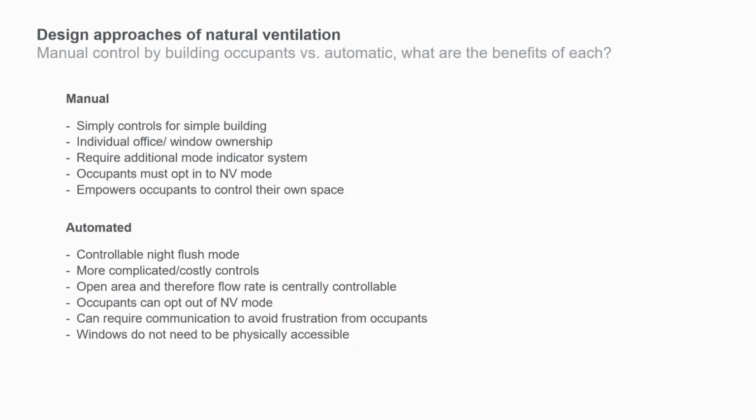And now on to just quickly a little bit of thoughts about manual versus automatic windows. I think that they're both great. I think that there's certain cases where automatic windows are pretty much needed, and that would be where windows are inaccessible. So let's say you have an atrium and you have windows up high in the atrium, or any kind of tall spaces where you're having windows up high, then you absolutely need to have automated windows, because if people cannot easily access windows, they won't operate them, and if they don't operate them, the system doesn't work.